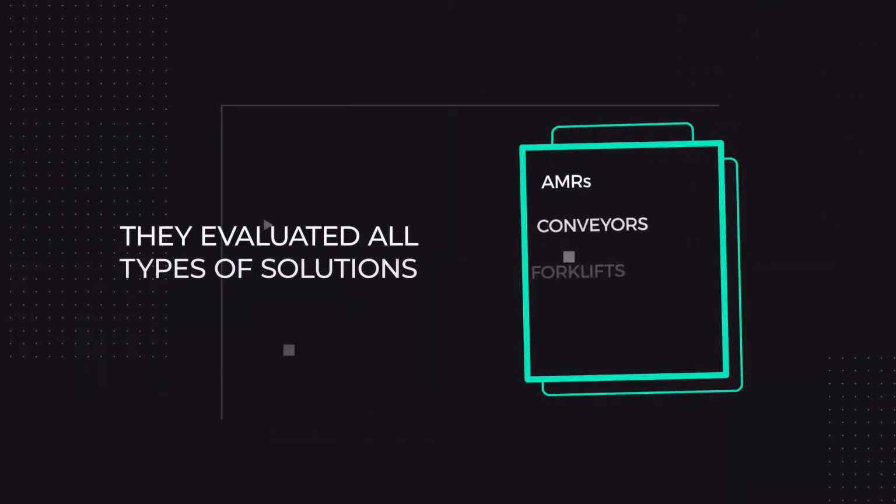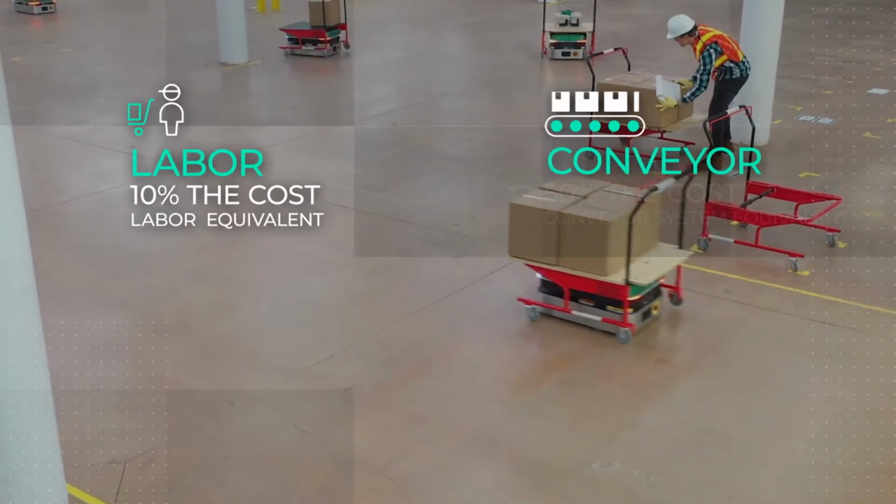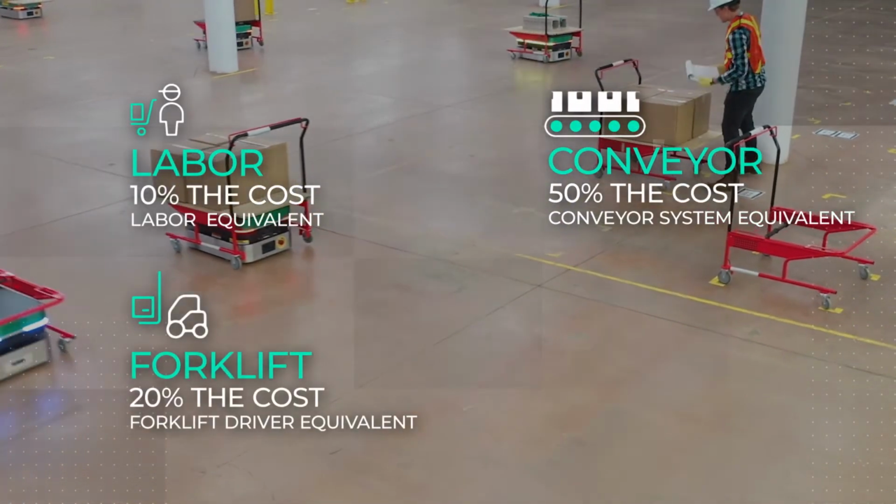They evaluated all types of solutions to handle their material handling challenges. OTTO's AMR platform was chosen for its robustness, scalability, flexibility, and proof of healthy financial payback.